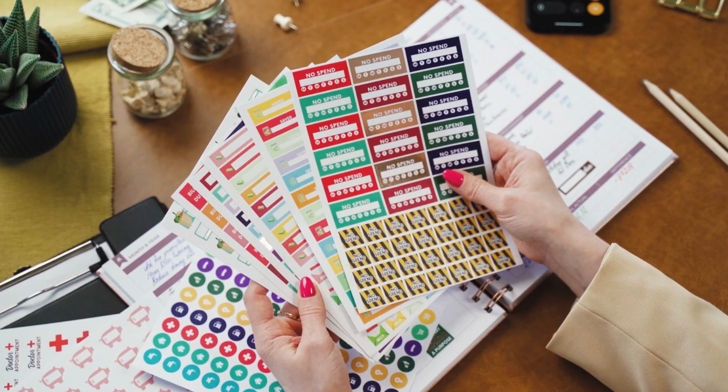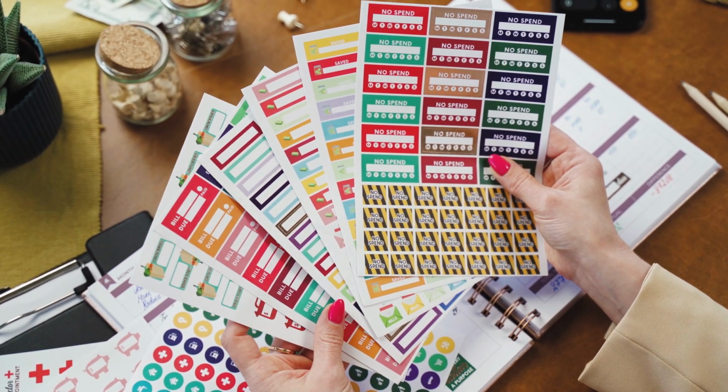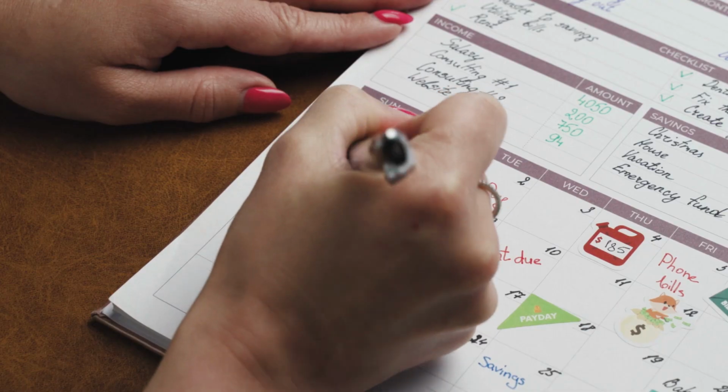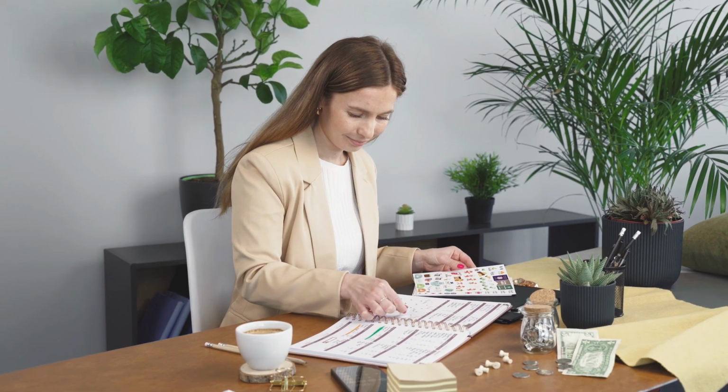And for anything else you want to add, use customizable stick-on strips in various colors. Note times, events, deadlines, appointments, goals. The world is your oyster.